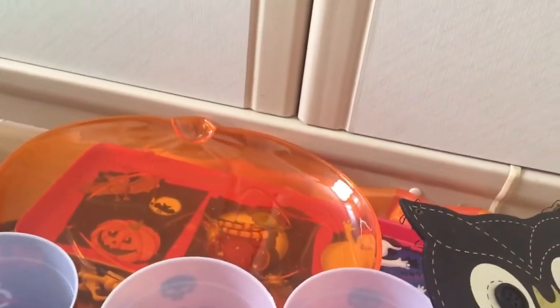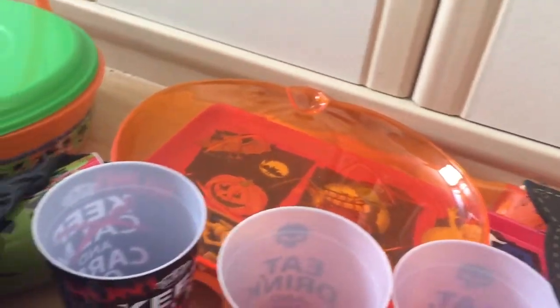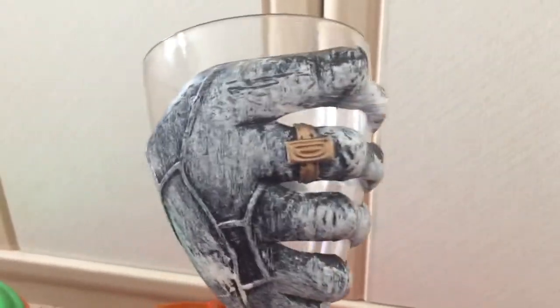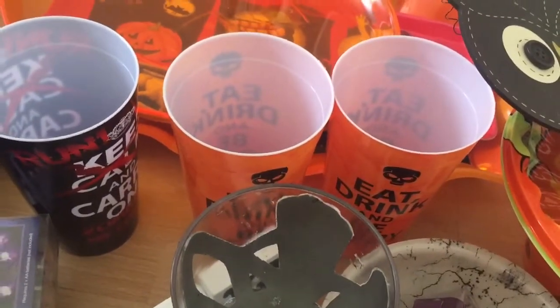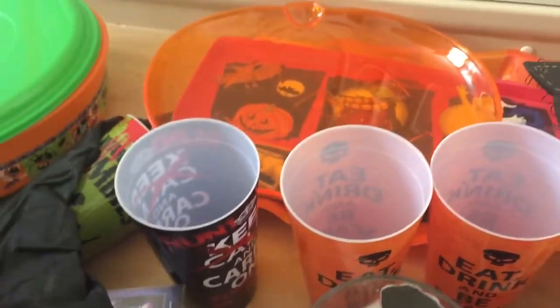This is when we had a really big Halloween party. I had these actually on the mantle. These goblets. But I believe you can get them from Poundland now. I did actually pay quite a lot for these. And there's that one. Again, this was before you could get a lot of this merchandise. What else have I got?